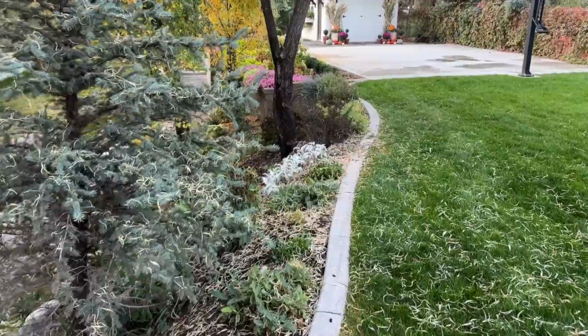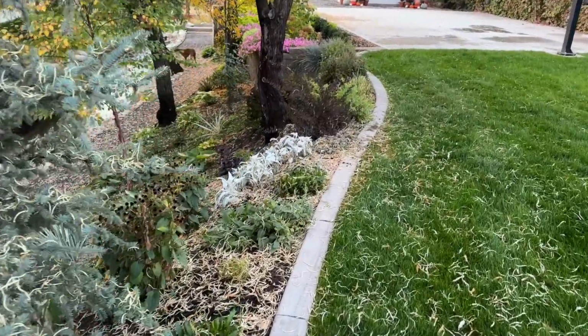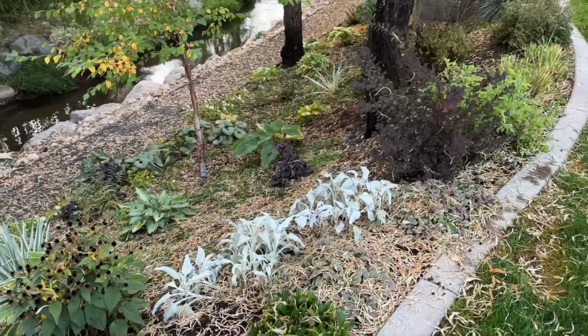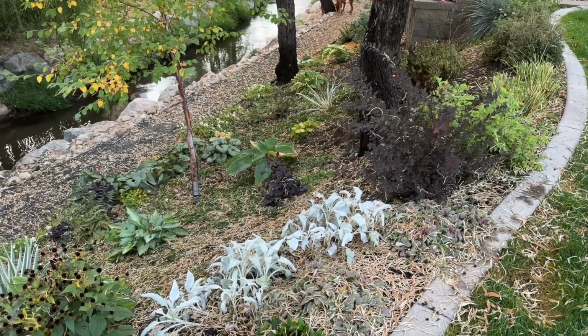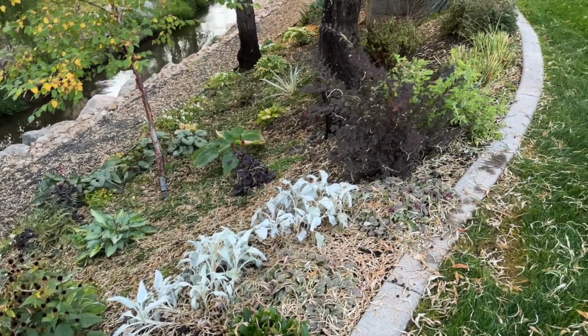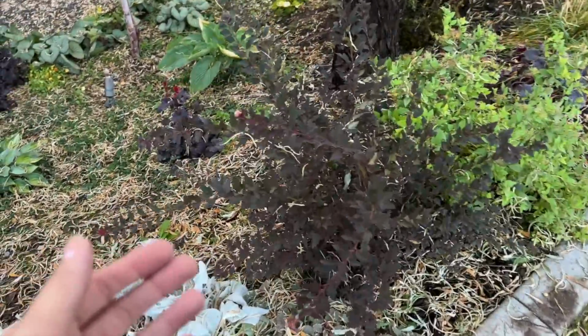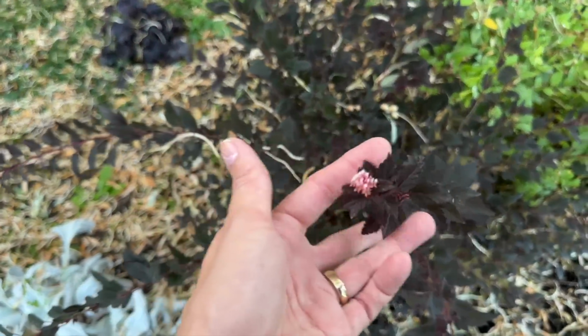So I'm not going to complain about it too much, even though it is kind of annoying, but it's okay. I just need to come in here with my leaf blower and just blow everything out when it gets a little dry, because I like to have it clean and nice looking. This nine bark is doing its thing. So beautiful. I'm getting a few blooms on the tips from it.